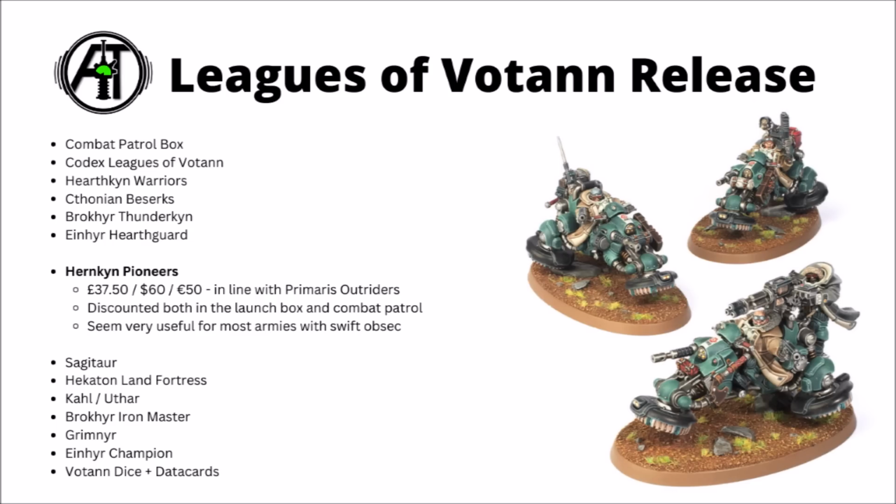I think a fair few people might have preferred to see them with wheels. I feel out of the 3 of them, the best looking one is the one with the rotary cannon on the back, which does seem to be a pretty efficient choice in game as well. On the table, they seem to be a unit that is going to be in just about every single Votann list.